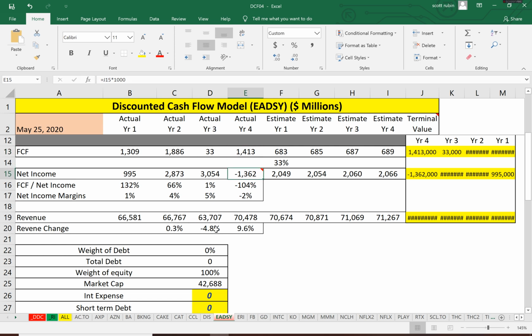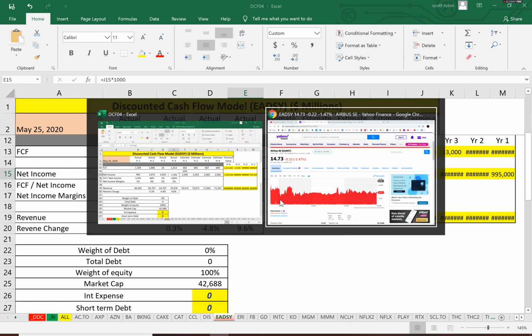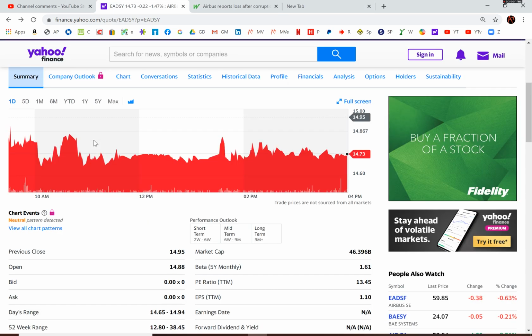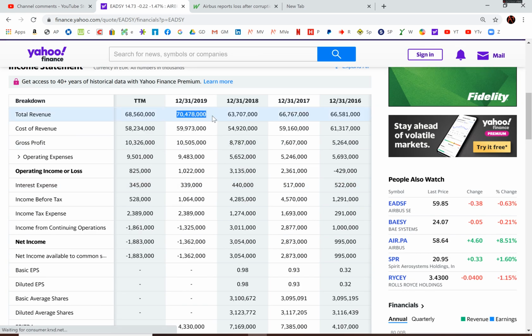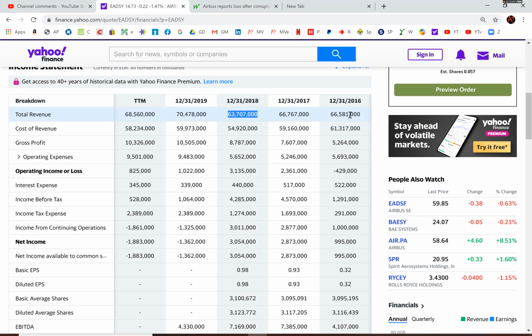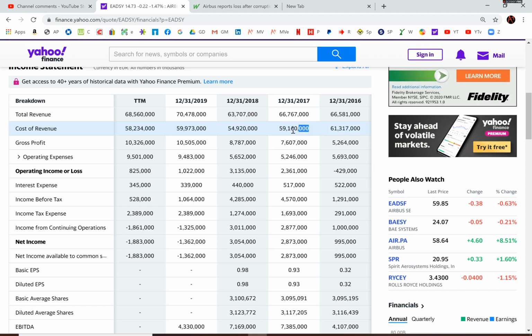Now, in 2019, as you can see, Airbus had a loss. Even though they had their best revenue year, they had a loss. And it wasn't their expenses. I'll show you on the income statement. So you see the top line revenue is 70 billion. Last year was 63 billion, and the prior years it was in the 60s. And the cost of revenue is not that much more. It's actually less than it was in 2016. So they had the highest gross profit they've ever had in 2019. Yet they posted a loss of negative 1.4 billion.